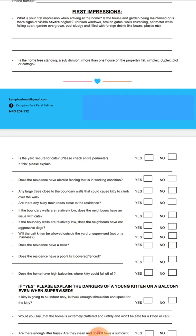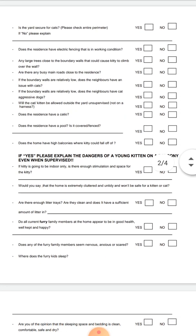So every case we feel needs to be judged on its own merit. That's why we do home inspections. And obviously you need to make sure, even if it's a freestanding house, that the house is safe. Moving on to page 2, is the yard secure for cats?